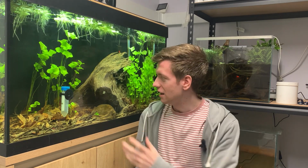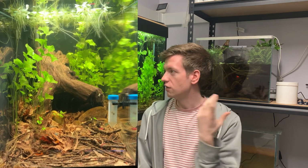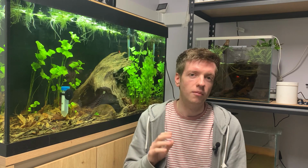And then the final thing is cover and shelters. And what you use for this is entirely up to you. I've made a little cave inside this wooden log. I've got botanicals all over the place, and I've got dense areas of plants where the fish like to hide in all of these different places. You could use pipe work, clay pots, rock caves, as long as they're not sharp.